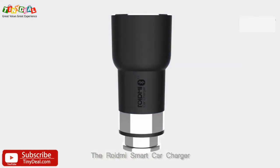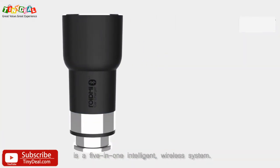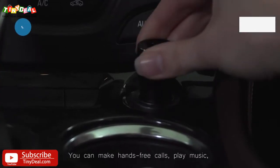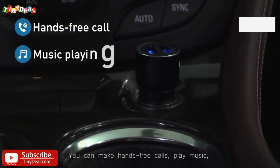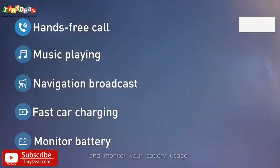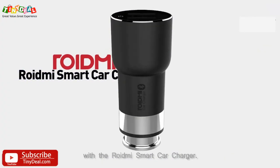The Roidmi Smart Car Charger is a 5-in-1 intelligent wireless system. You can make hands-free calls, play music, broadcast navigation, charge your phone, and monitor your battery usage with the Roidmi Smart Car Charger.